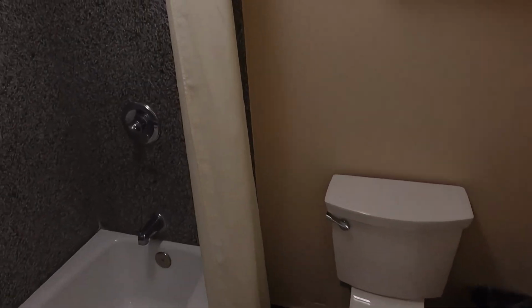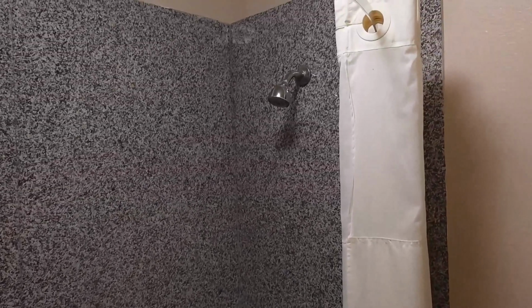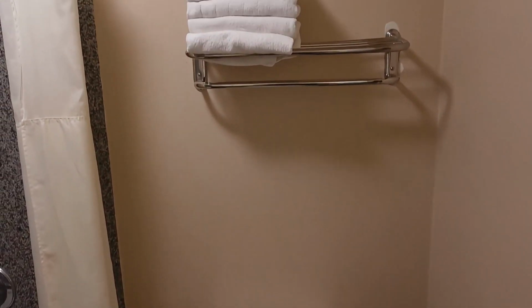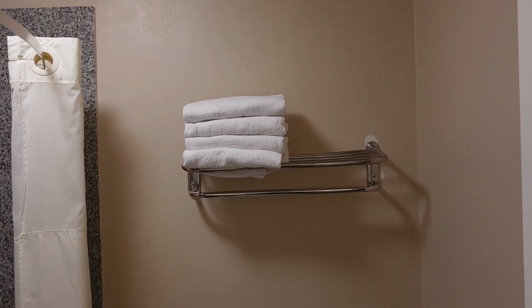And as you come over here, you have your bathroom. So directly on your left, you have your shower. You also have your toilet and trash can. And then directly above that, you have some extra towels.